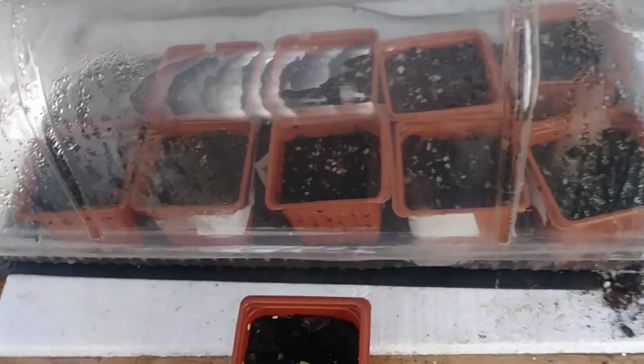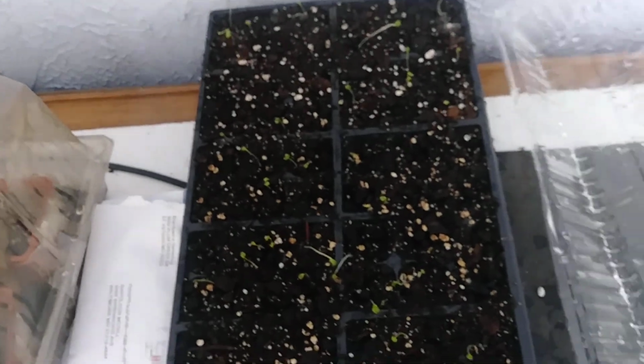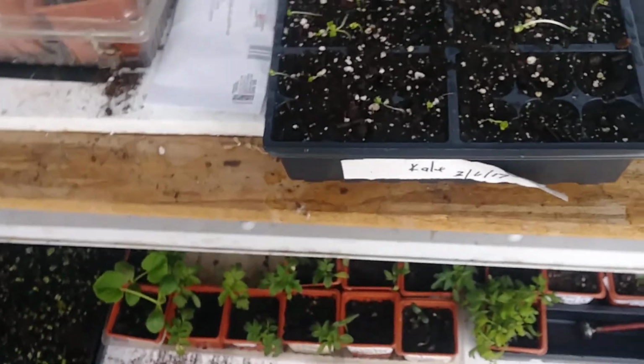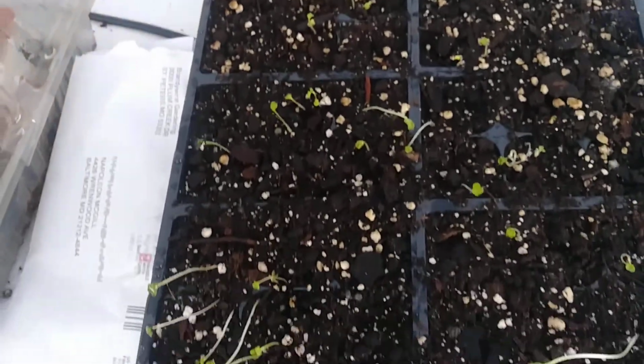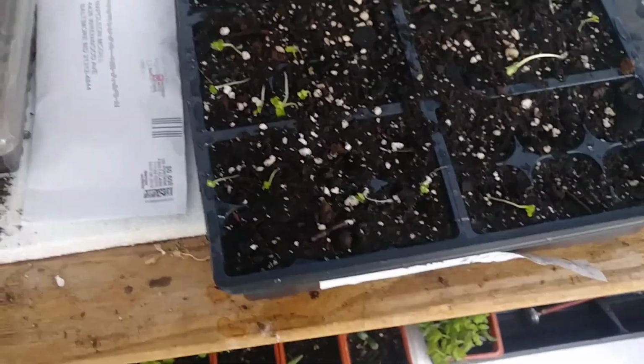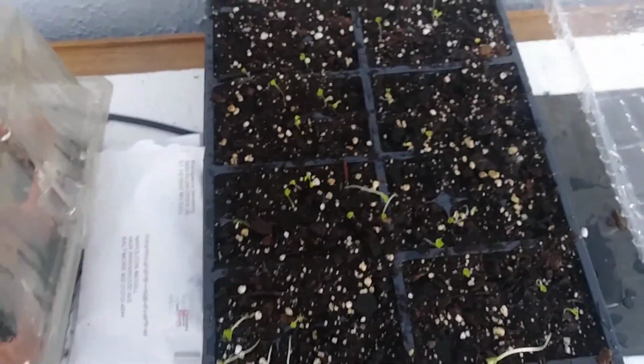These haven't appeared yet. They're different melons and things like that, and cucumbers. These here, slow germination. That's kale, slow. I guess the seeds weren't all that good, viable. I'm going to have to replant. Okay, this has been the morning garden.